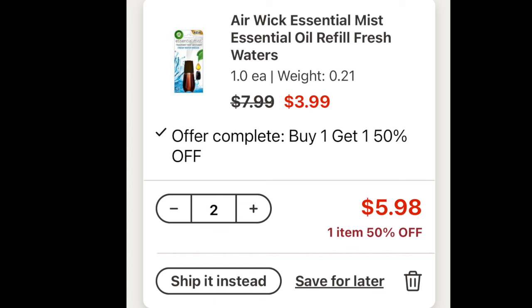Okay, so deal number one. For this one, we are going to be looking at this, which are the $3.99 Airwick Essential Mist refills. If your store doesn't have them in stock or you can't add them to the basket, they're probably cleared, and they are buy one, get one 50% off.